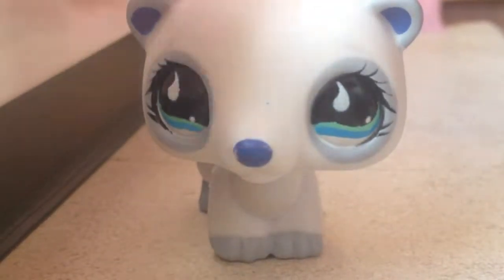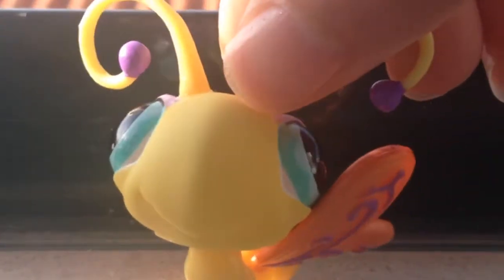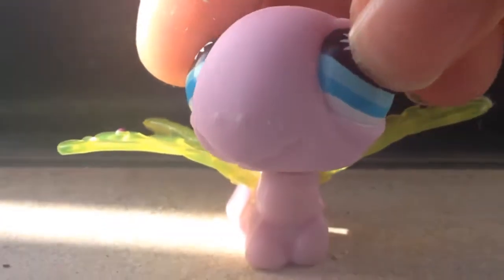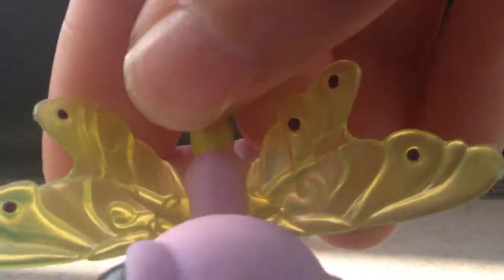Next is this ferret, which is so unique, because look, it's all white and it has blue. It's a simple design, but it makes it really cute. So I'm back outside, and then next we have this butterfly, and I do not really like this yellow color, but yeah. Next is this dragonfly with their clear wings.